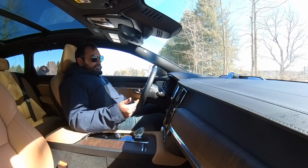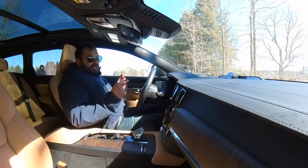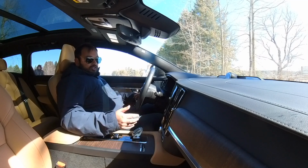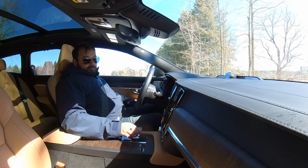It's got an 8-speed torque converter automatic. The start stop was on, but now it just turned the engine on. And the idle is a bit rough, so you can tell that the engine is on at all times. But let's see how this wagon drives. So slot the gear lever into drive, and I cannot emphasize how premium this gear lever feels.